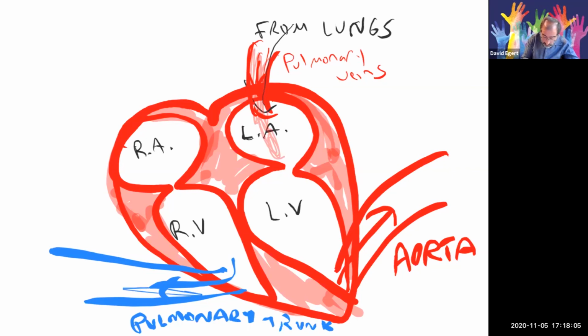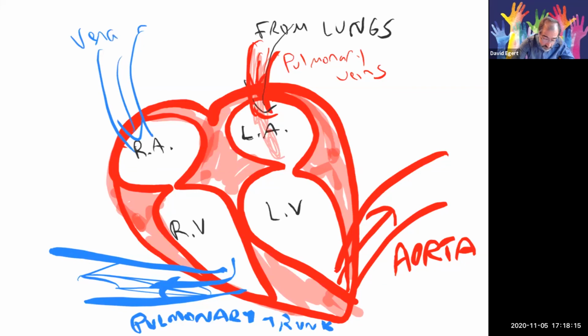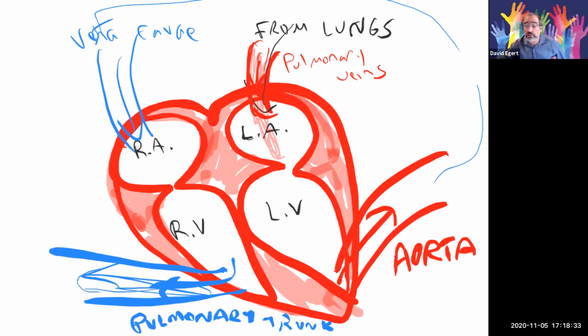Again, the pulmonary arteries going off to the lungs are blue, because the blood is returned from the systemic circulation. This is the vena cava, which is coming back from the body, and it's going to be blue. Even though the vena cava are veins, they're blue, but the pulmonary trunk is an artery and it's also blue. I know a lot of times people get stuck with blue and red.